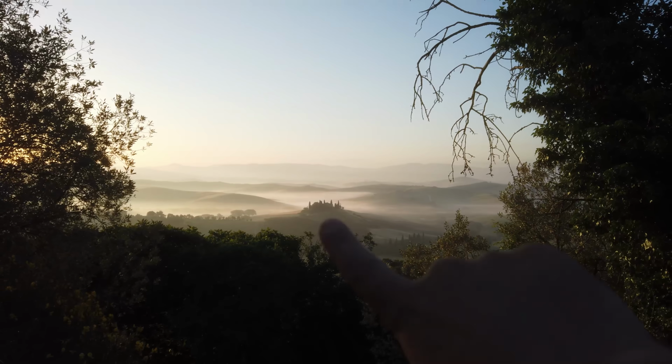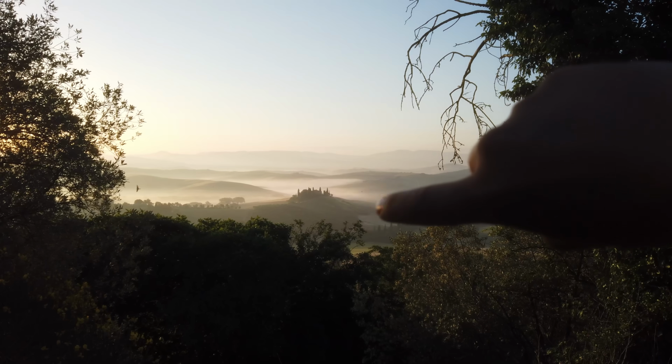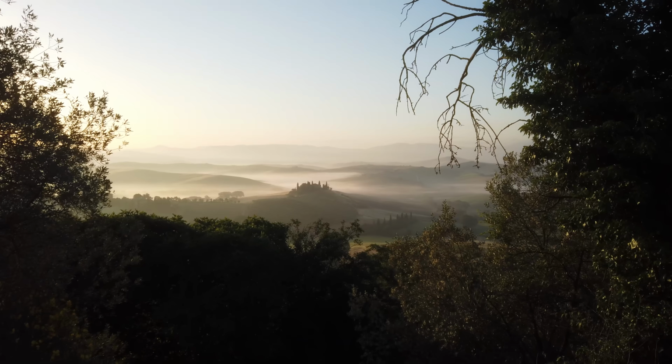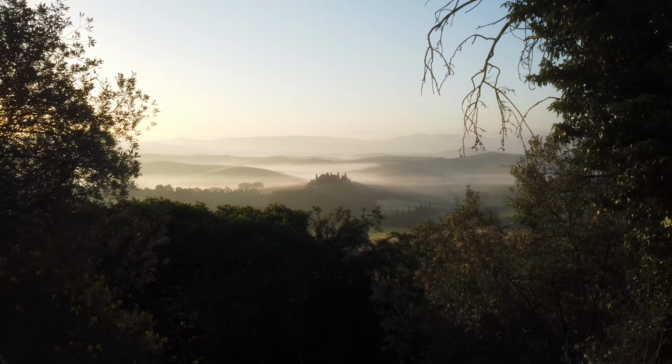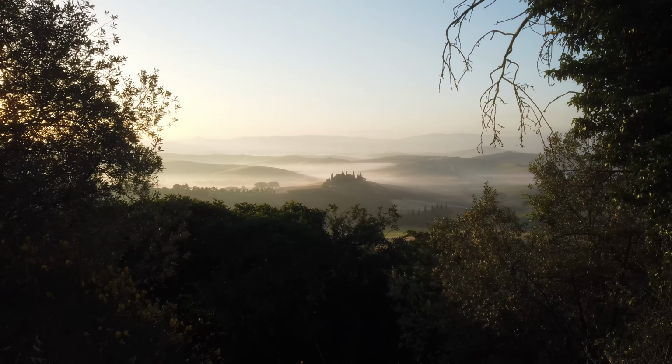Now we are at the Belvedere house, which is probably the most famous Tuscany location of all, and probably the most photographed house in all of Italy. And we have fog, we have sunrise, we have layers. It is everything you want.